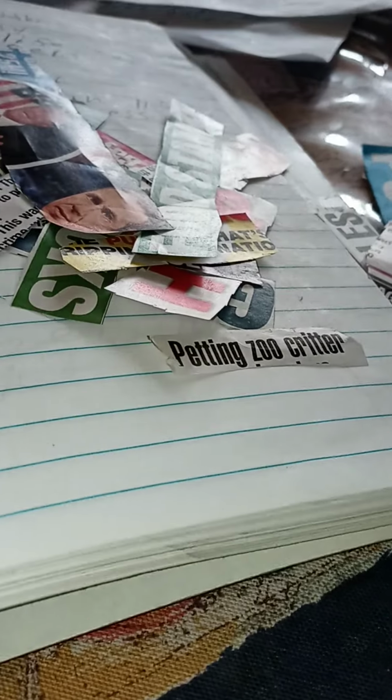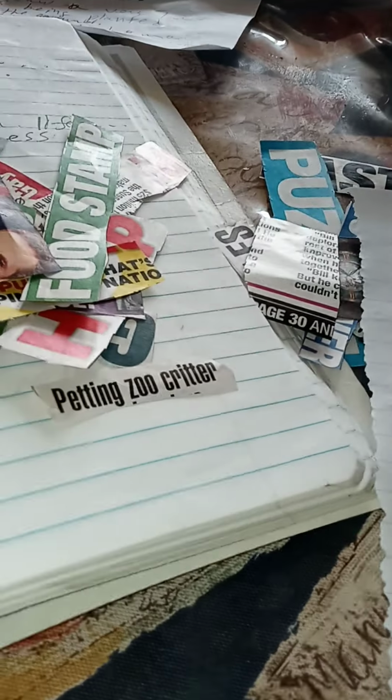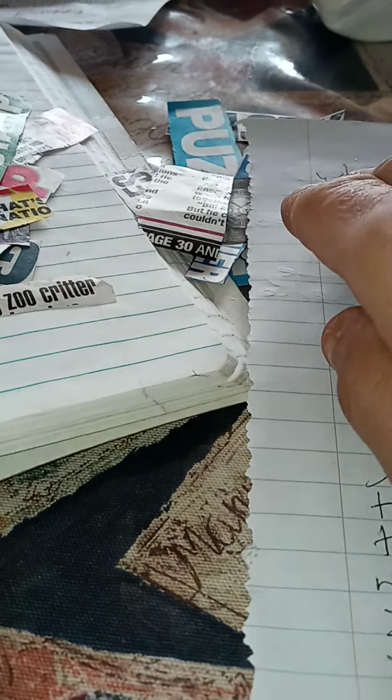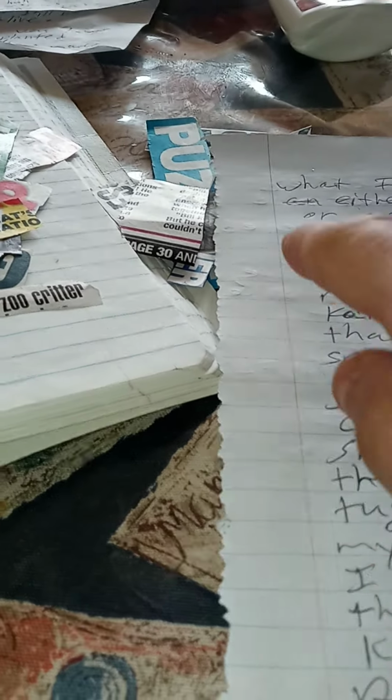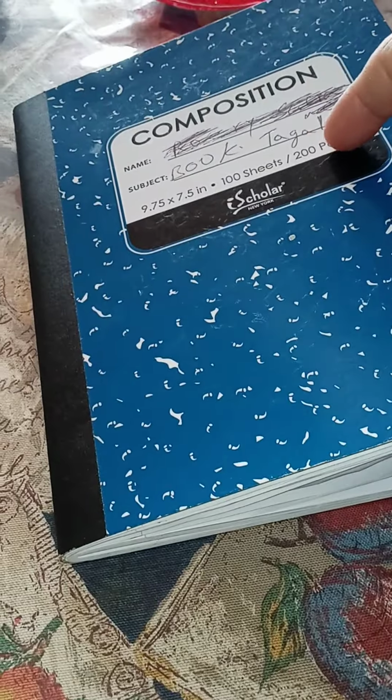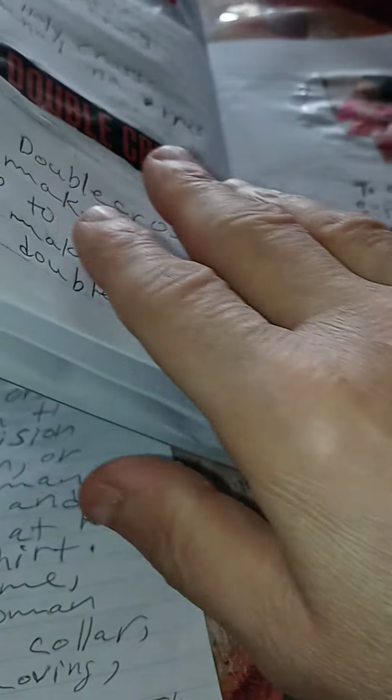So it's good to study, and it's good to do things. If you want to have your own cookbook, you can write an article, have a picture of the dish, and then put on the recipe. Cut the paper, glue it onto a book like this, and put down the subject is cook or recipes, and you have yourself your own recipe book.